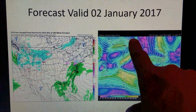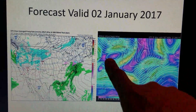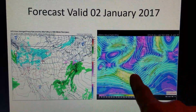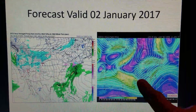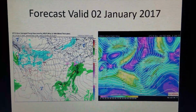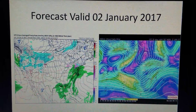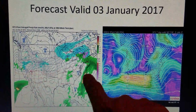Look at the orientation of your jet axis. The ridge is now orientating itself more southwest to northeast into western Canada, with a deep trough spreading down into the western United States and more of a southwesterly flow over the Midwest and the eastern U.S. That's going to indicate a period, again, of very mild temperatures, and that trend will continue on into the 3rd of January. We have fairly higher heights.